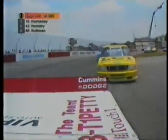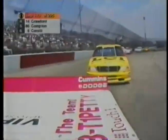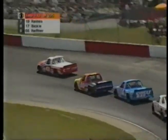Not a moment too soon for some of these trucks to repair damage. Here's Ruttman to the inside. Nothing there. Halfway this time. This is the halfway lap. Next lap, the caution will come out for halftime.